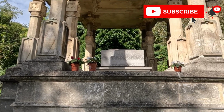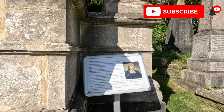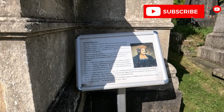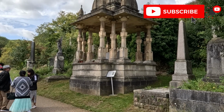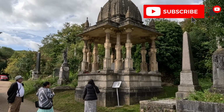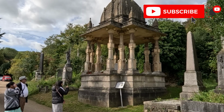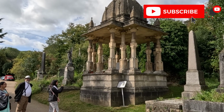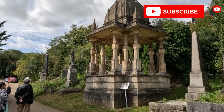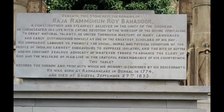We are at the Arnos Vale Cemetery. It's serene and peaceful. The memorial of Raja Rammohan Roy is here. Rammohan probably died of meningitis in Bristol. He was buried in another cemetery first. Later, a monument was built here. Probably the grandfather of Rabindranath Tagore, Prince Dwarkanath, had partly funded the monument construction.